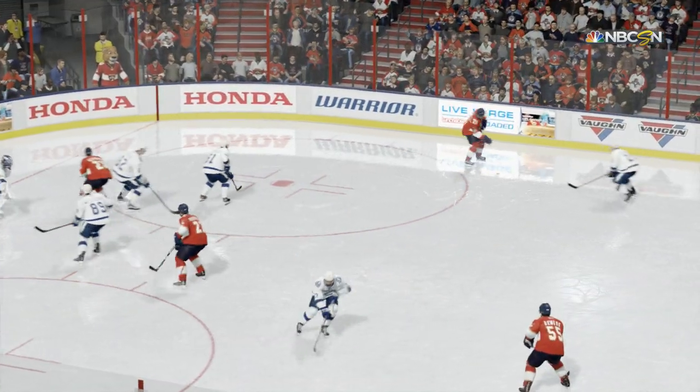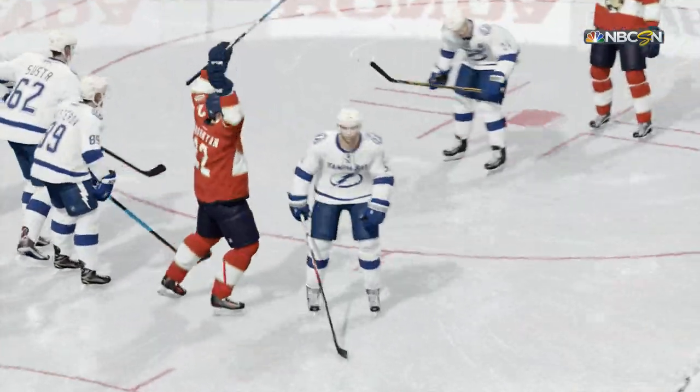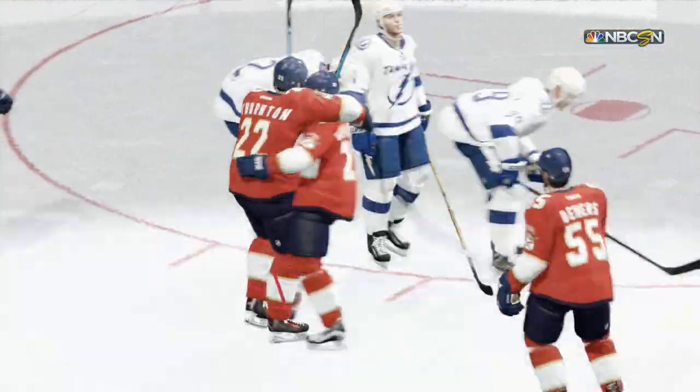Bishop so dejected, Eddie. He stopped most of this puck, but it still found a way to trickle over the line.